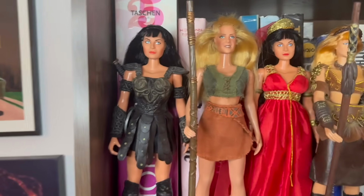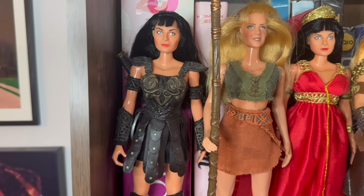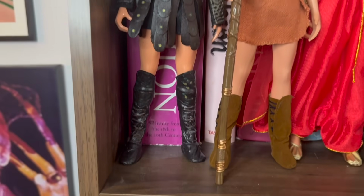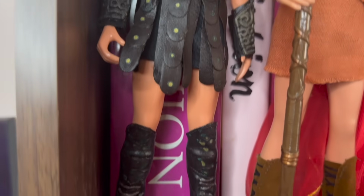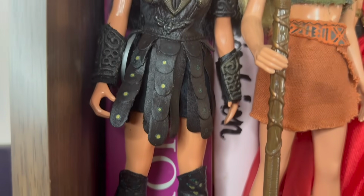But this first Xena here, she was a different doll originally. The first wave of these had weird ugly faces that didn't look like the actresses, and so I bought a different doll and put her in this outfit. These outfits did aggressively deteriorate, so this is fixed to the best of my ability. I just sealed it with some Mod Podge so it wouldn't deteriorate any further.